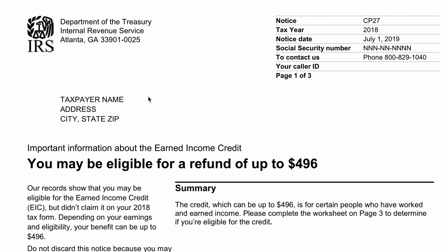Over here on the left-hand side, you'll see the taxpayer name and address fields. So I'll point out the second thing, which is you should always make sure that your address is up to date with the Internal Revenue Service. So you can do this by filing your tax return. If you file with a new or updated address, the IRS automatically updates your records.